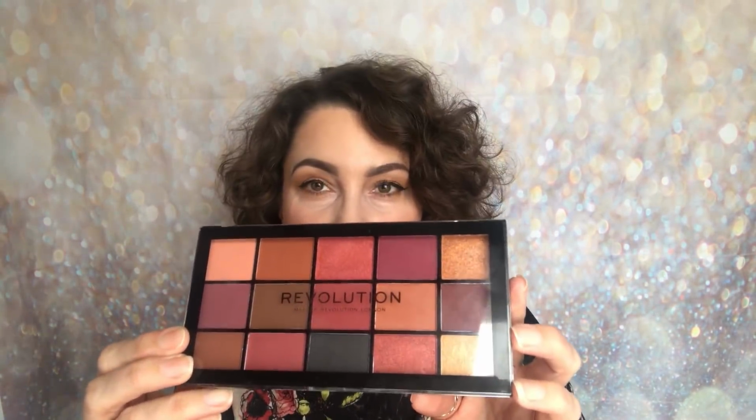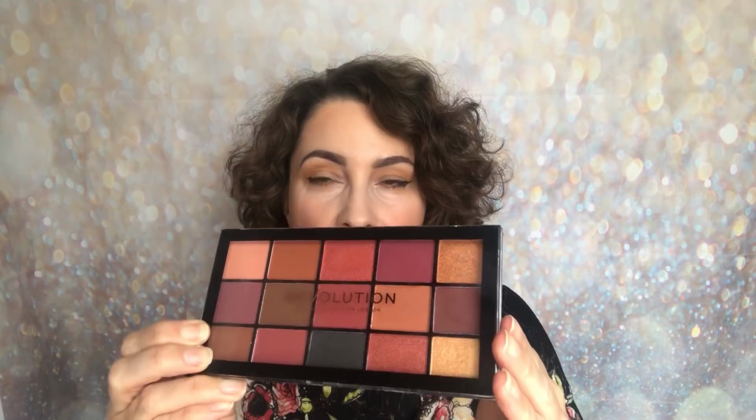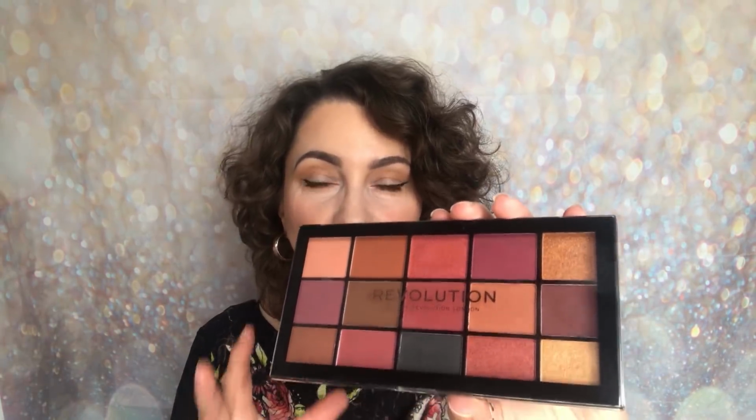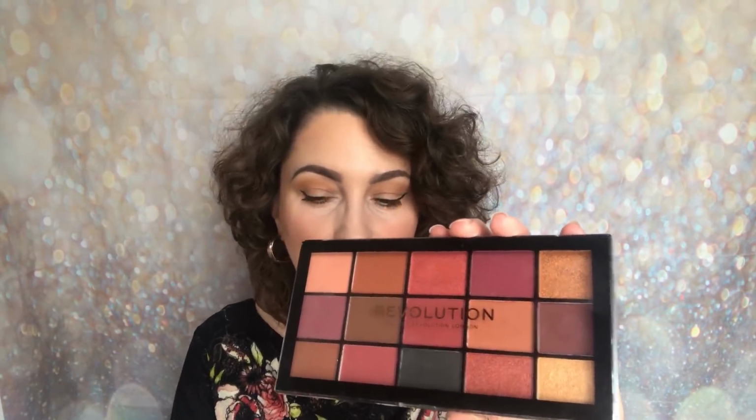So the first one is the Newtrals 3, and in this one you've got some beautiful shades, but when I look at it, all I can see are the really deep dark shades, and it just puts me off from using this palette. I could have done with a few more lighter tones in here. I think it's going to work very well for autumn, but it was released in summer, and it's not a summer palette. It's got some beautiful shades in here, and I don't really dislike it. What I'm saying is these are not products that I am grabbing for. I'm grabbing other products over them.